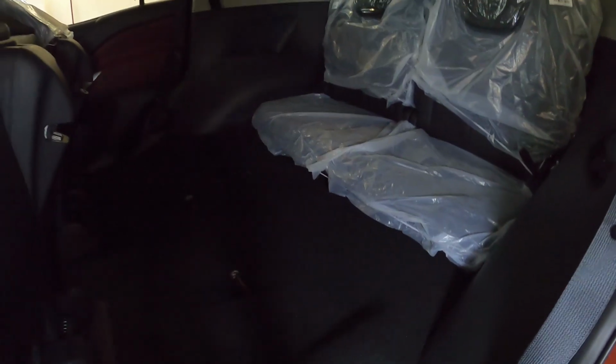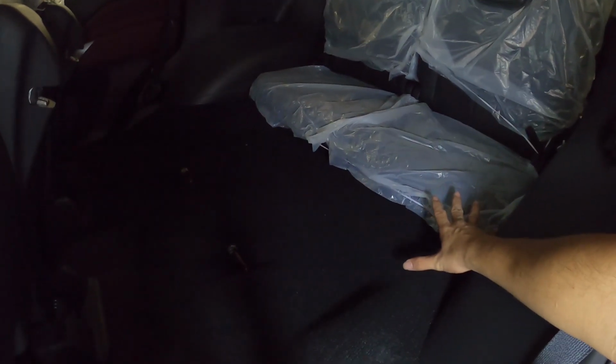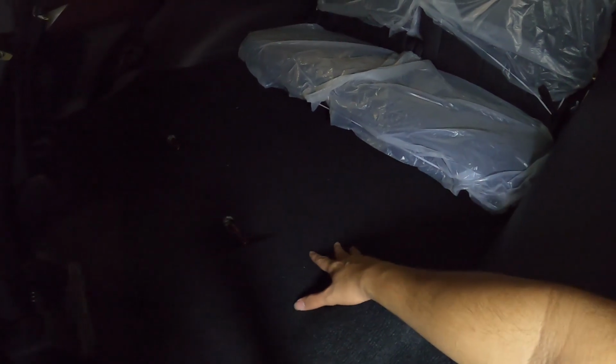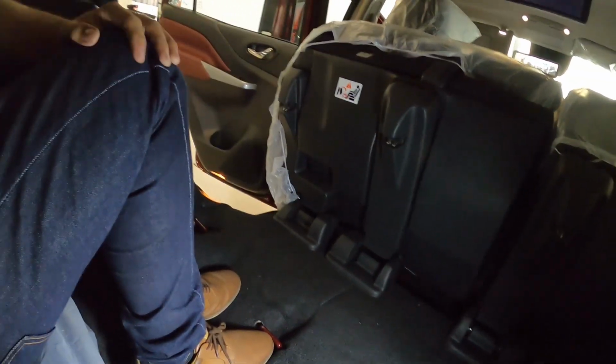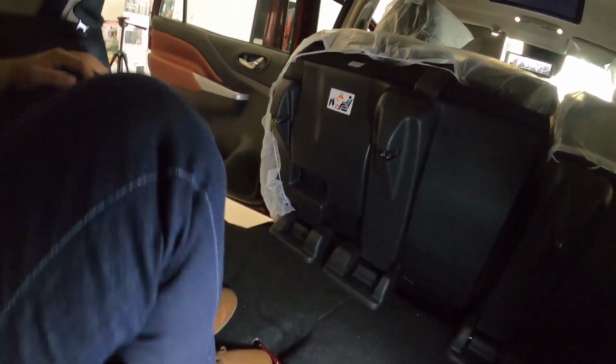The third row of the Terra VL 4x4 is the same as the VL 4x2. I fit, but it's not the most comfortable seating position out there. My feet are raised up quite a bit, but headroom is okay, and I have a bit of knee room. Also, I find it a bit more spacious than the third row of the Fortuner.